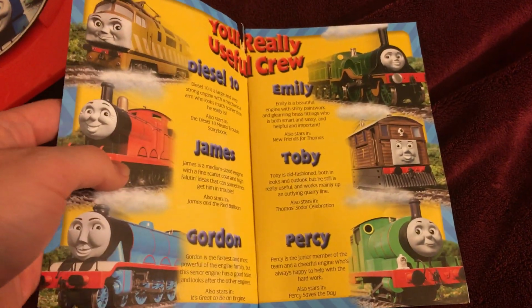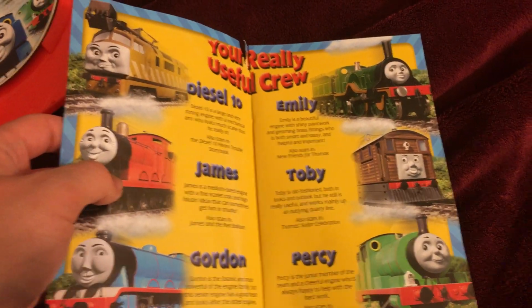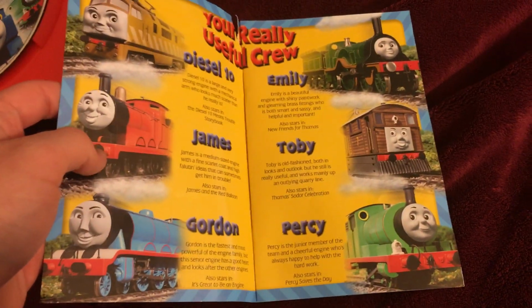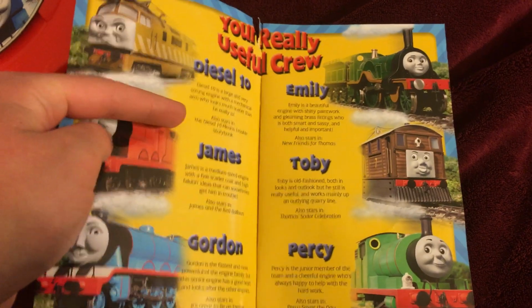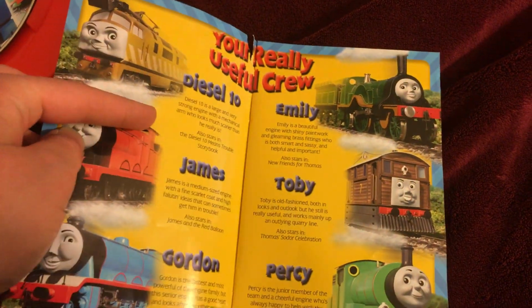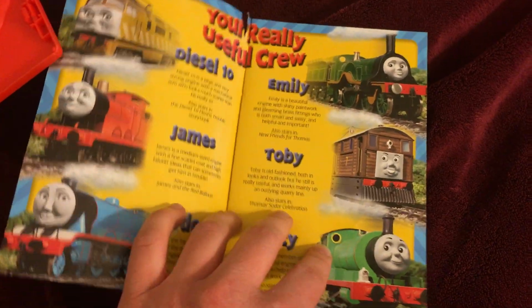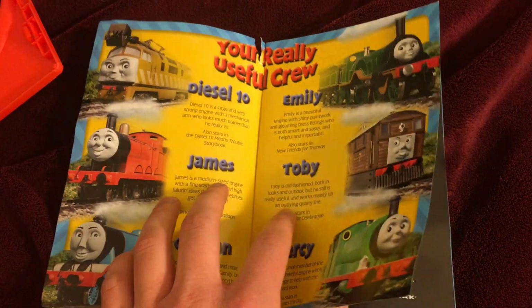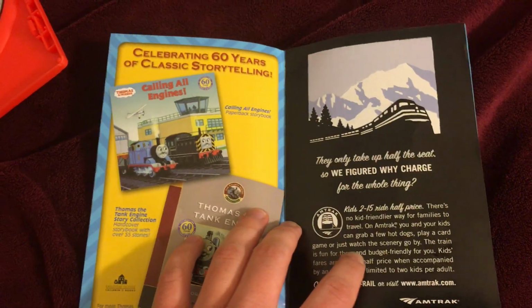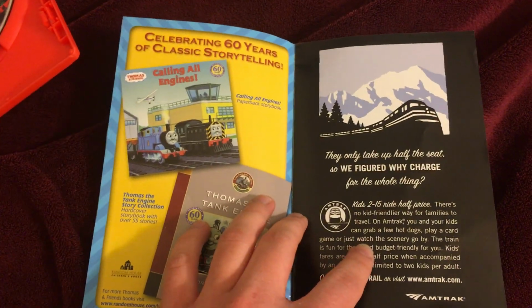And the six characters. You got Diesel 10, Emily, James, Toby, Gordon, and Percy. Interesting, for the characters it says also stars in. For Diesel 10, it says also stars in the Diesel 10 Means Trouble storybook, but the rest are from DVDs, because these characters were in DVDs prior to this special. But Diesel 10 was in Thomas and the Magic Railroad. But who am I to judge? Anyway, celebrating 60 years of classic storytelling.